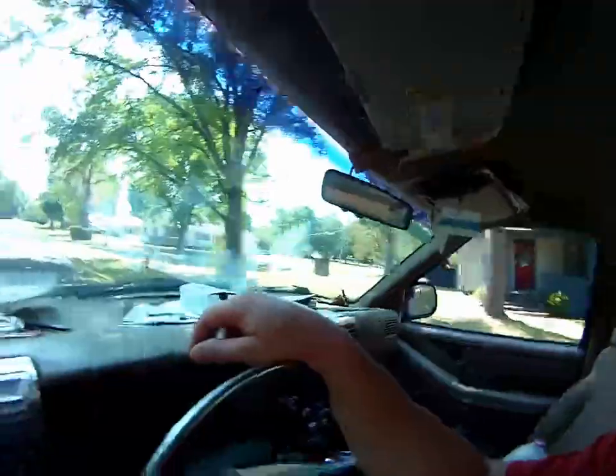So, fall is upon us here in northeast Oklahoma. The leaves are starting to turn and the seeds are starting to ripen. This is one of my favorite times of year because I just kind of cruise around, especially in the neighborhoods or in the country, wherever I am. I'm always scouting for seeds that might be ripe.